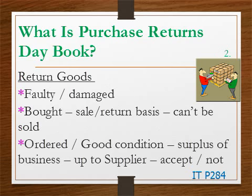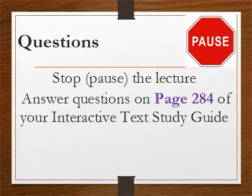These are some of the reasons that a business will return goods to a supplier. The goods that were purchased may be faulty or damaged. Goods that were bought on a sale or return basis can be returned if they can't be sold. The goods were ordered and are in good condition, they have just become surplus to the business. It is up to the supplier whether they will accept them back as returns and issue a credit note for them.